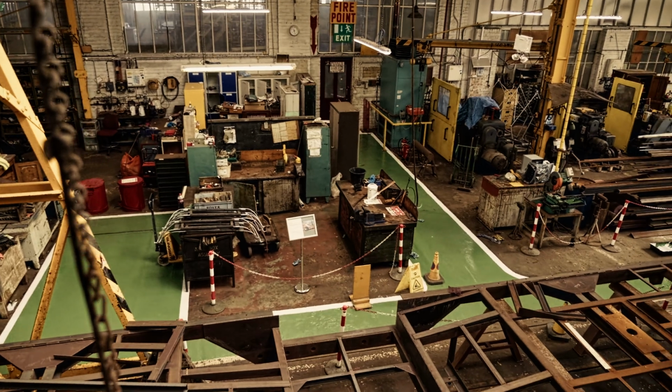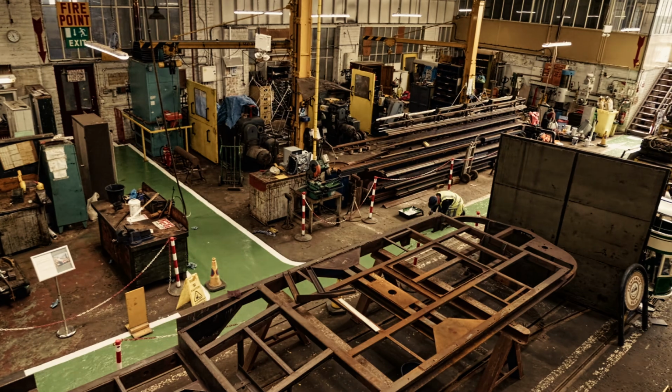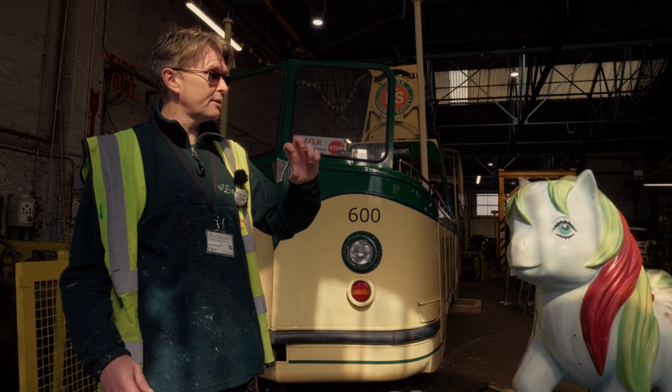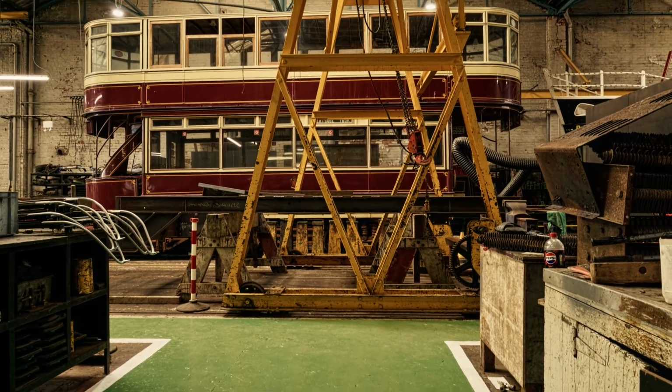So part of that is making sure it actually looks like an exhibition centre. So rather than people walking on a dirty old floor, they're actually going to be walking on a nice clean floor, bright colours, and that's also part of allowing you to know where to walk as well. So if it's a green area, you'll be able to walk on it.